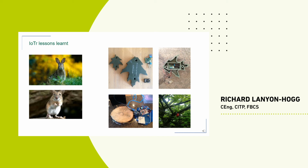Yes, there have been tremendous strides made in battery technology, but if you're going to monitor a 40-acre woodland, we had calculated you need between 10 and possibly 20 IoTR packages. So whoever was responsible for maintaining the package would need to know precisely where they were in the wood. And remember, woods are constantly growing and changing, and GPS signals are affected by wood and moisture.